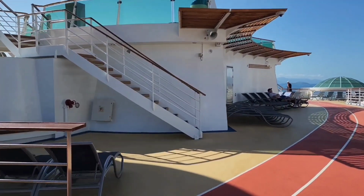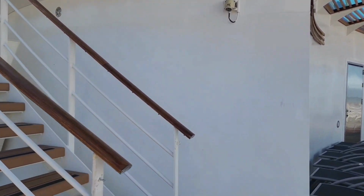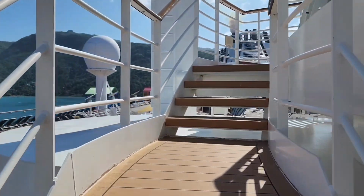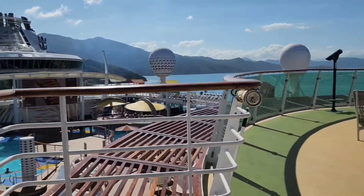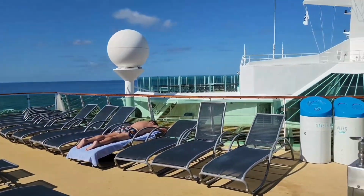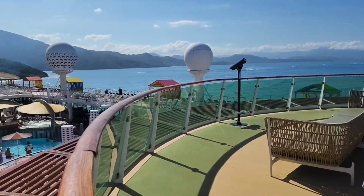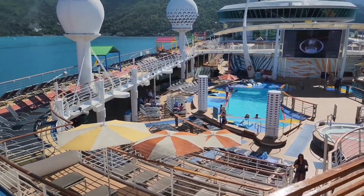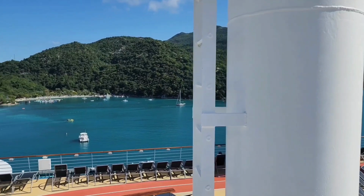Up here, we're going to take a walk up these steps. This is truly the sun deck on the ship. There is no shade whatsoever. So if you're a sun worshiper, this is a great spot to go. I never saw it very crowded up here. You're on deck 13 right now, so it does give you a great view, either if you're in port or happen to be sailing. And this is a good shot of the main pool area here, and with Labadee in the background.